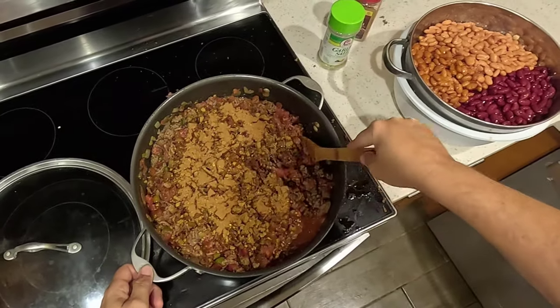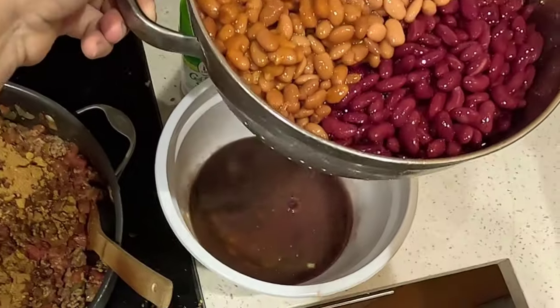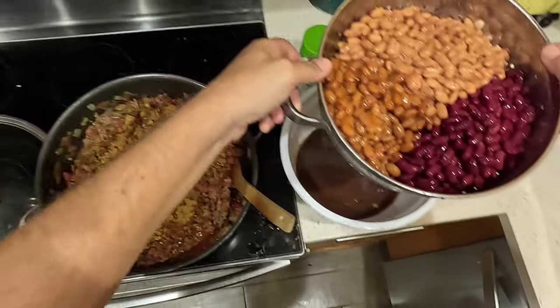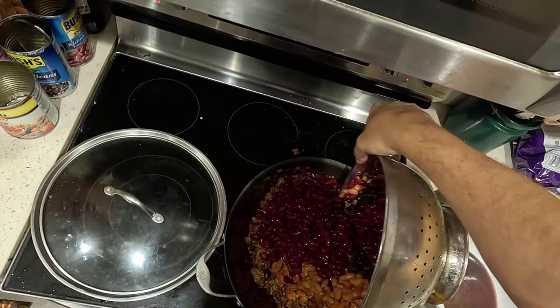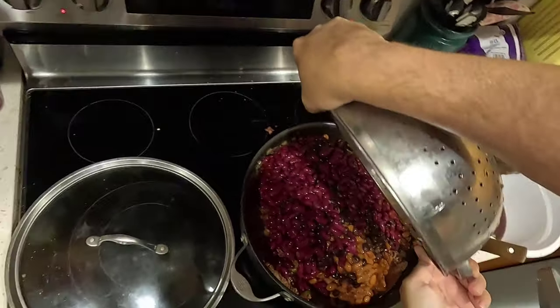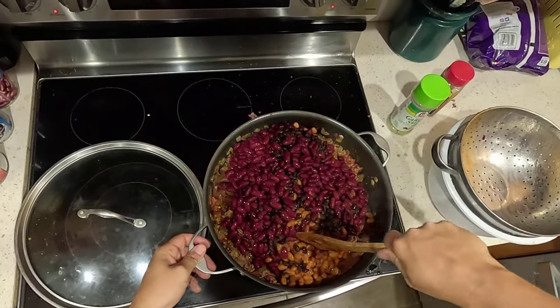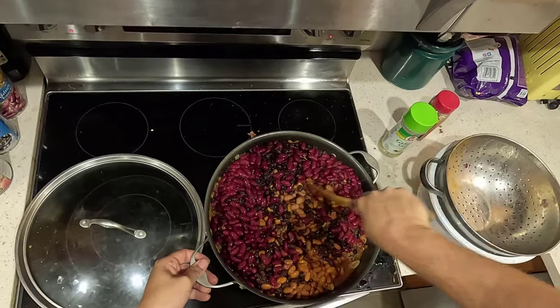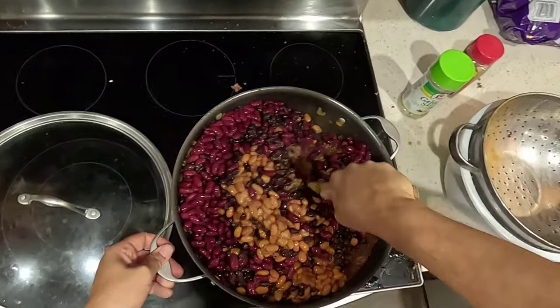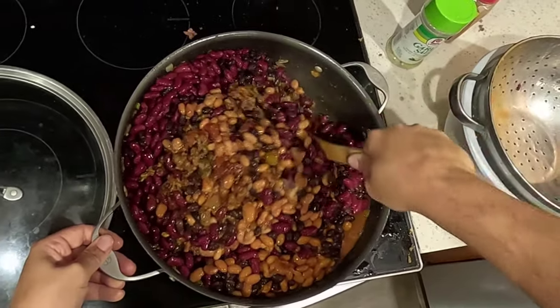And then I'm just gonna go ahead and dump these beans right on in. And as you can see, that's all the juice that comes out of that can. So quite a bit of juice. We wanna strain all that juice out. And we got our black beans, our red kidney beans, our pinto beans. I even strain the one that's in the mild chili sauce, just because we don't want all of that juice in there. We're already adding juice with the tomatoes. So now all we're gonna do is just stir this all up.